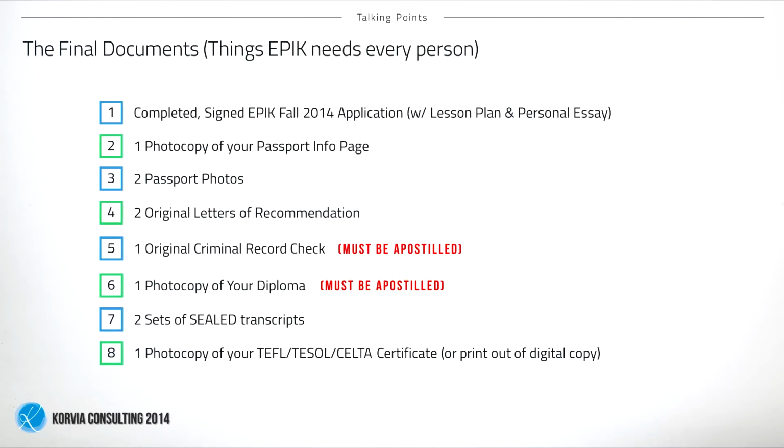First up is the final documents. This is every single thing that everyone applying to EPIK needs, okay? No matter what country you're from, no matter what situation you're in, these are the ones everyone needs. That's going to be a completed, signed EPIK Fall 2014 application with lesson plan and personal essay. You're also going to need a photocopy of your passport info page, 2 passport photos, 2 original letters of recommendation, 1 original criminal record check that is apostilled, 1 photocopy of your diploma that is apostilled, 2 sets of sealed transcripts, and 1 photocopy of your TEFL, TESOL, or CELTA certificate. Either a printout of your digital certificate or a photocopy of the one you have obtained.